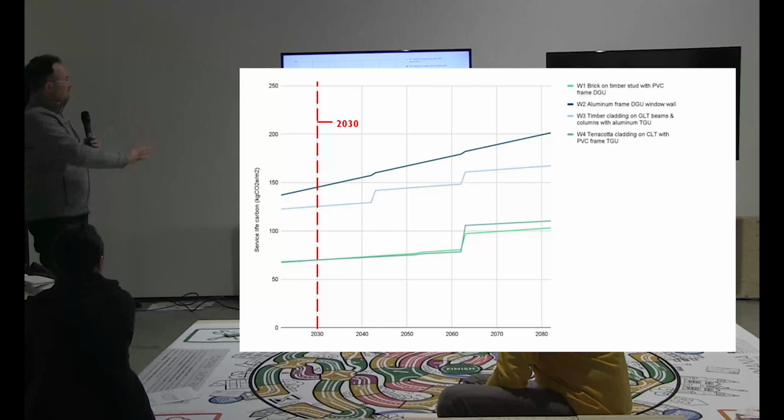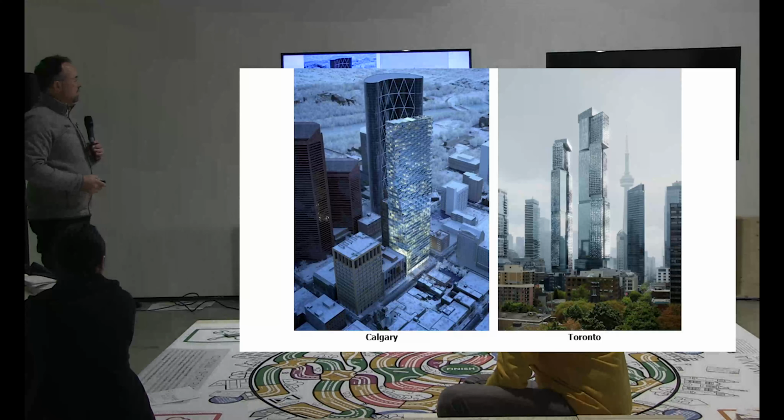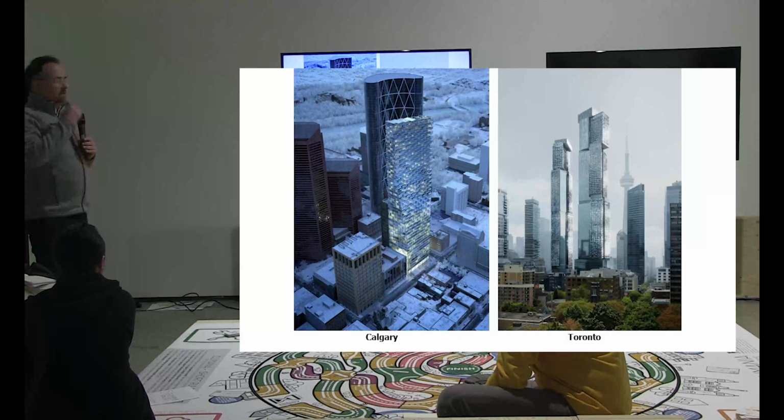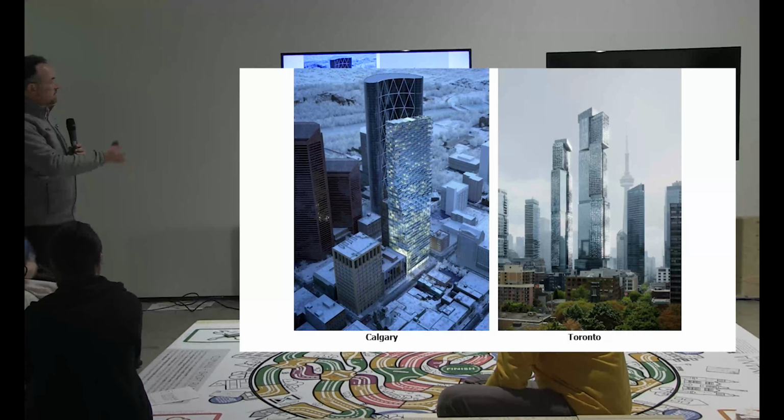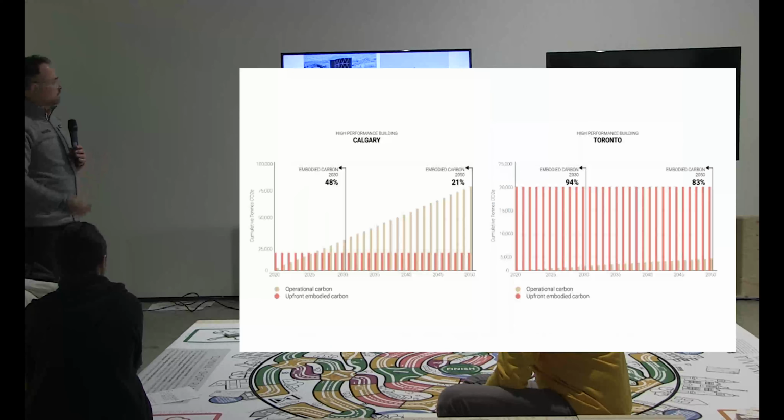This, I would argue, and by 2030, which one are you choosing and why? Now, to take it a step further, here is contemporary construction in Canada. This is what we're seeing. So big on the left, Frank Gehry on the right, two different cities. Again, that geography.